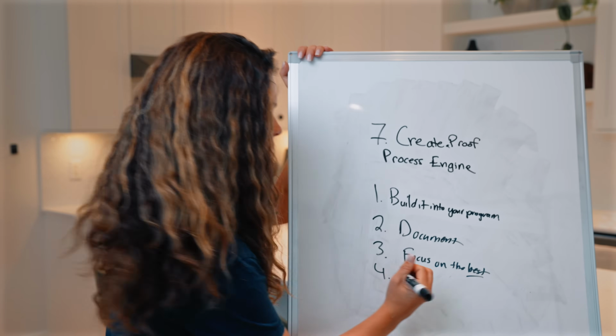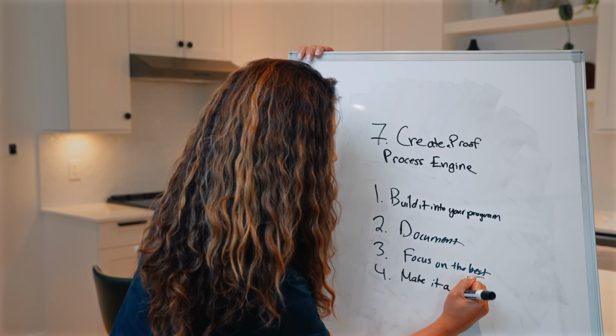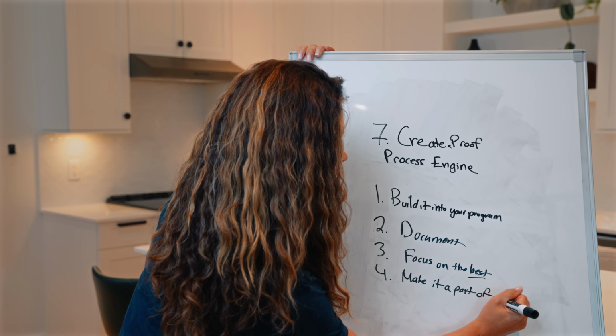And the fourth piece is, this should be pretty obvious, but make it a part of onboarding.